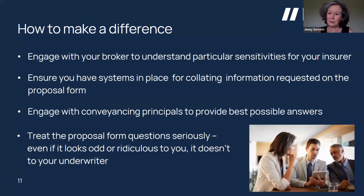Also, make sure that you've got processes and systems in place for collating the information that's requested on the proposal form. They don't change much from year to year. Generally, you find it's questions being added rather than questions being removed, and there's a certain amount of core information and data there that's repeated year on year.